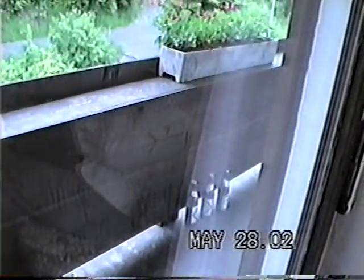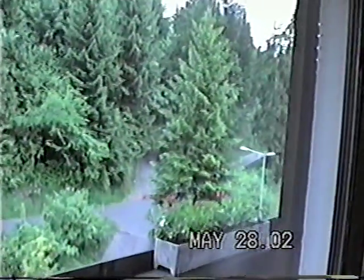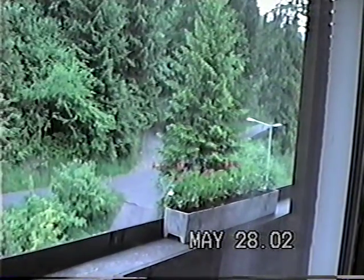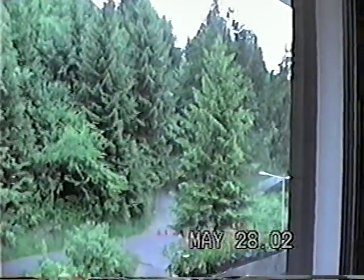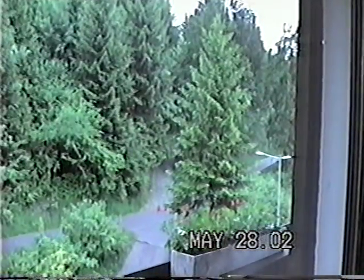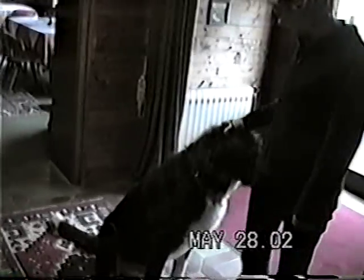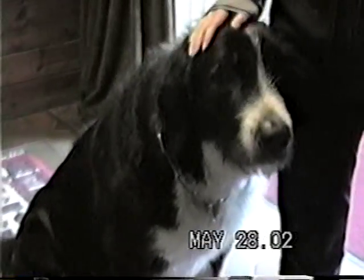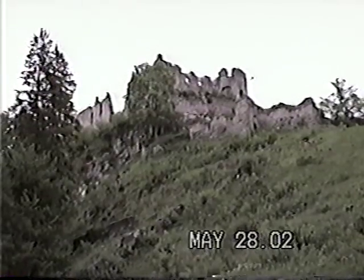There's our beer down there getting cold. And we bought lots of glassware, lots of beer mugs, at the secondhand store. And here's Barry. Barry? Barry? He has a really deep bark.